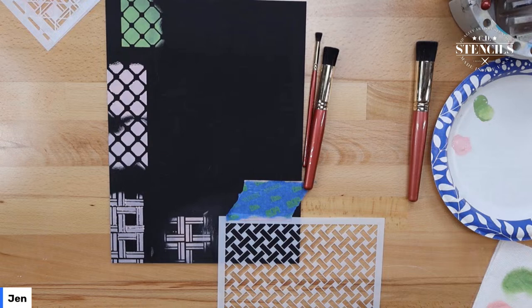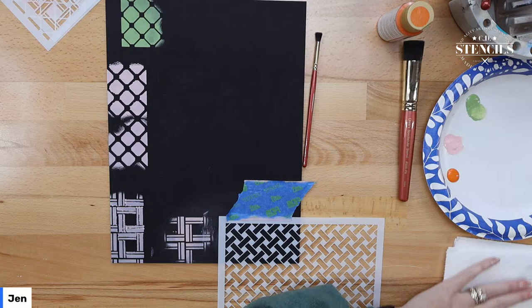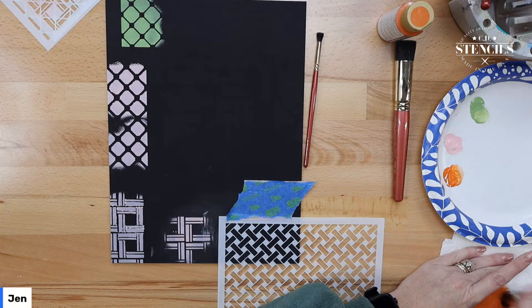Switch colors. I did. I'm going to orange now. I want to have a multicolored project here, so we're just going to go with all the colors, okay? All right. Let me get a fresh paper towel since I switched colors. I also moved to the number 5 stencil brush, and I'm wondering if that will help me some with this as well. So I'm offloading my brush over here. Okay. Now, let's go. Ready?